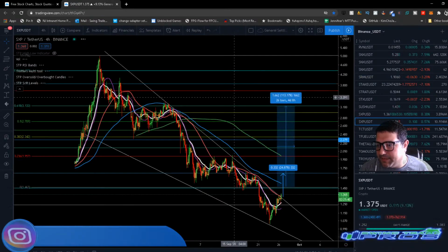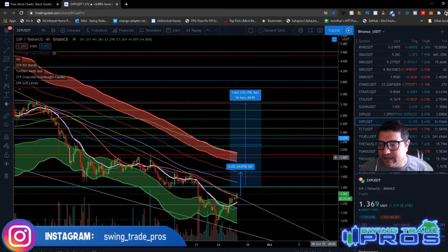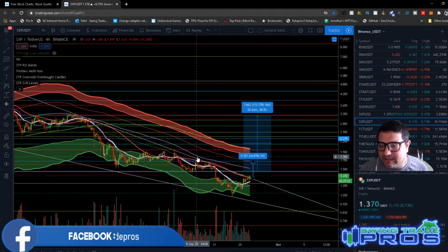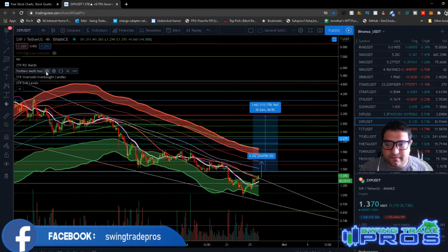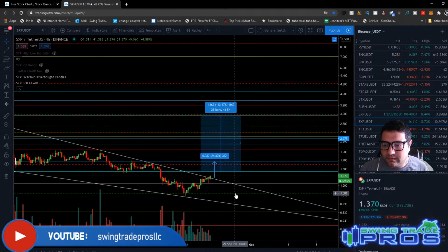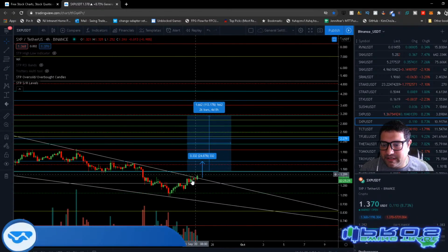Go back to SXP. This is in a breakout as we speak. So nothing like catching live breakouts on stream, right? You guys can see we've pierced the supply line.